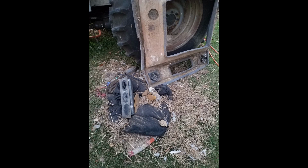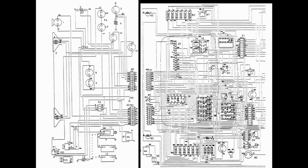I finally decided I was going to have to take the headliner all the way off if I was ever going to get it all out of there. And I'm glad I did, because it was just completely packed full, and I would have never gotten it all using the shop vac. So I've got a picture here. You can see a big portion of all the dirt, old rags, random bolts, and parts that I pulled out of the cab while cleaning this thing out.